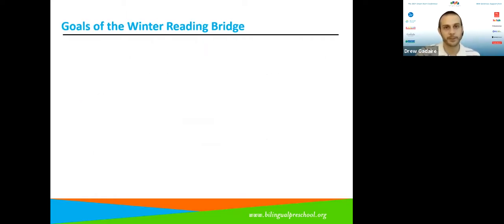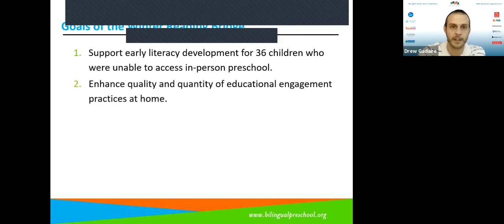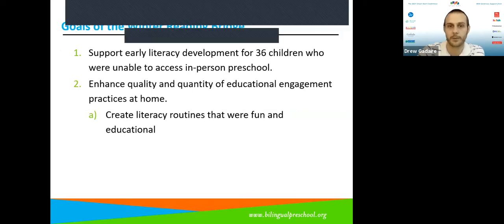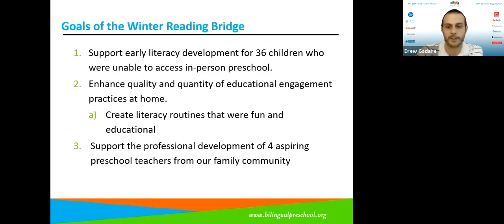So the goals of the Winter Bridge program were 1, to support early literacy development for the 36 children who participated, to enhance the quality and quantity of educational engagement practices at home, and more specifically, we really wanted to create positive literacy routines and habits that were engaging and fun and educational for our children and for their parents. And then finally, we wanted to support the professional development of our 4 aspiring preschool teachers from the family community.